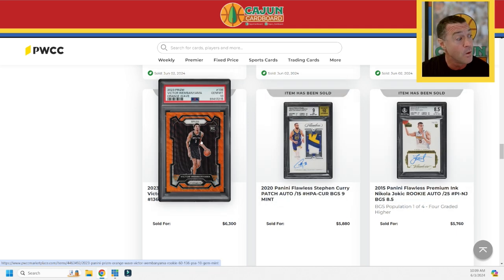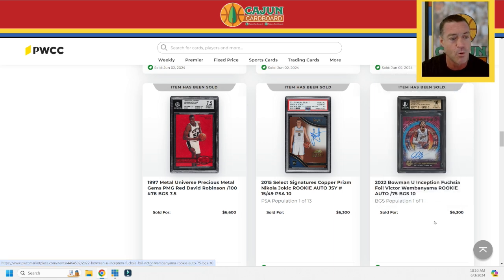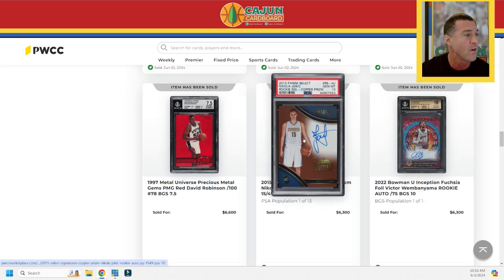Jokic, Curry, Wembanyama, you got $6,000, choose one. Here's a card that's really badass, and I guess they call them pajama cards or t-shirt cards. It's not NBA licensed because it's Bowman Inception University. He's on his Metro 92s or 96ers or whatever his French team was. It is a Pop 1. It is a BGS 10. It is an autograph, and it is $6,300 for that card right there.